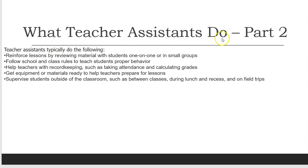What teacher assistants do, Part 2. Teacher assistants typically do the following. Reinforce lessons by reviewing material with students one-on-one or in small groups. Follow school and class rules to teach students proper behavior.